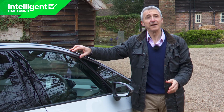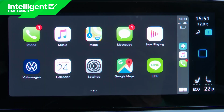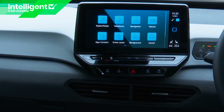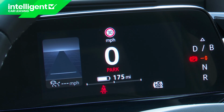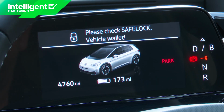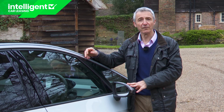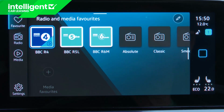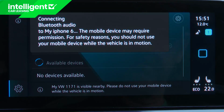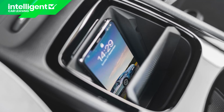Also standard for Life spec customers is the Infotainment Pack, which gives you a whole range of media features, provided courtesy of a 10-inch central screen, which replicates some of its functions on the 5-inch monitor behind the steering wheel. Now, the main screen can be accessed either by touch or via Hello ID natural voice control, and it features a DAB+ tuner, Bluetooth, and Volkswagen's wireless App Connect setup, which gives you Apple CarPlay and Android Auto smartphone mirroring.